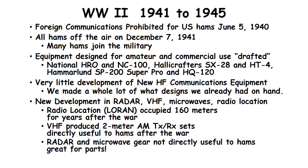I had a radar power supply sitting in my ham shack in the 50s that was heavy and took up a lot of room, but it certainly provided power for almost anything my brother and I wanted to do.